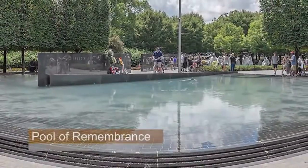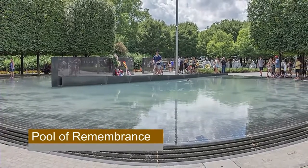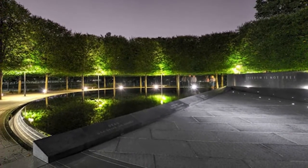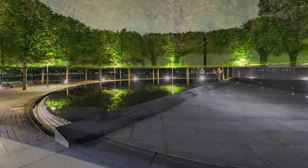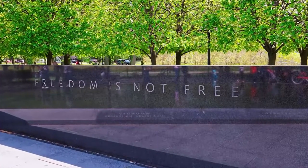The Pool of Remembrance is currently blocked away from view by the construction of the Wall of Remembrance. But the pool is 128 feet in diameter, and it's constructed from granite. In the Pool of Remembrance, there's a triangular section that juts into the pool. This is the biggest stone of the memorial, and it lists, Freedom Is Not Free.